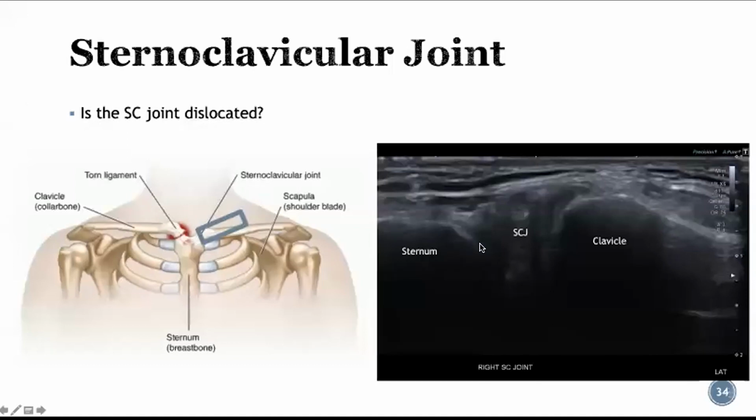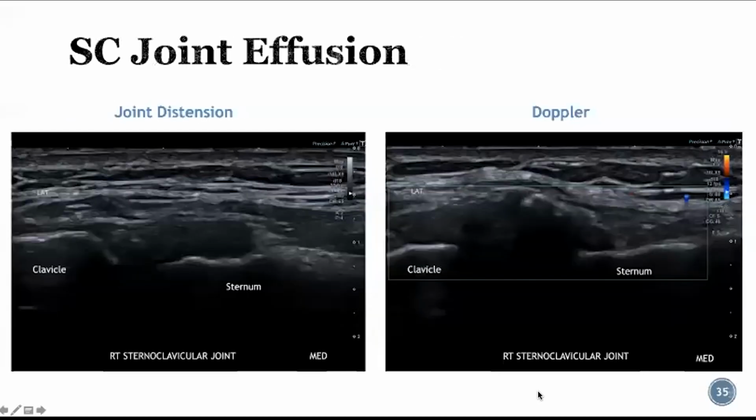So here's an image of the sternum and the clavicle. So this right side is lateral. You can see a typical amount of fluid, I'd say, in this SC joint. And notice the position of my transducer. It's not a complete transverse view. To get that SC joint, you have to rotate that medial side of the transducer a little bit caudal, to get a good view of both the sternum and the clavicle. And this is just a quick view of a fluid distended SC joint.